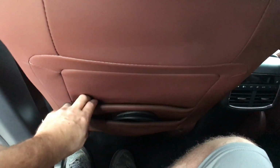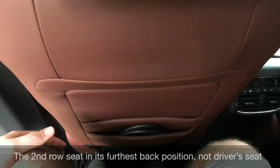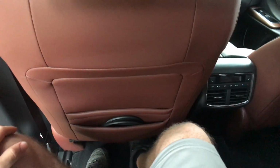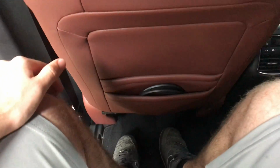So another neat thing is that on the touring trim and up, you actually get 2 seat back pockets on both sides, which is pretty cool. Otherwise on the sport you get just the one. So this is with the seat in its furthest back position, and I have this much room. There is a lot of space underneath of the seat, which is very appreciated for my feet.